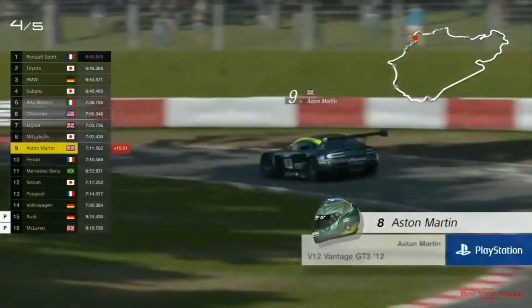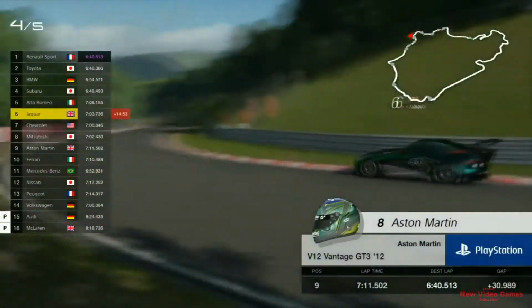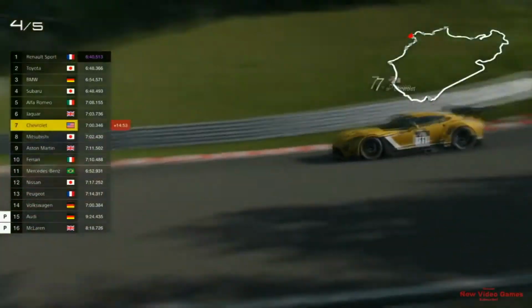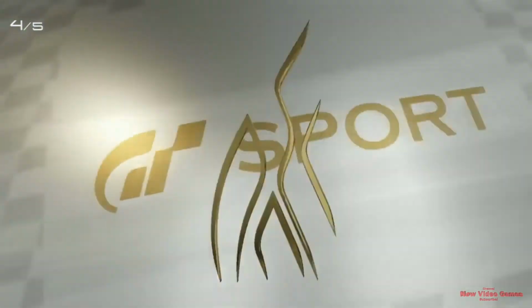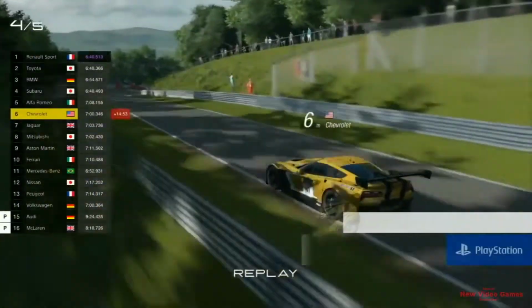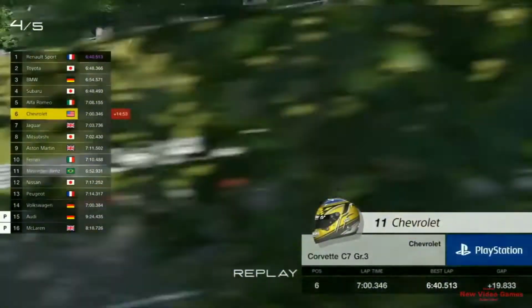Subaru's done a great job, up to P4 now, and they were starting at the back of the grid, so nice recovery. Looks like we've got a replay here. Let's see, probably drop the wheel there. Easy to do.